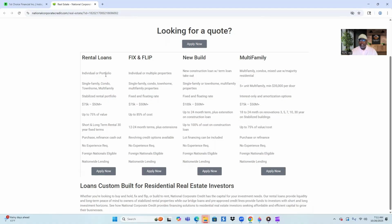There's a big difference. Some places will do 85, 95% of the purchase price, which means you still have to come with 10% down if you're doing 90%, or 5% down if you're doing 95%, or whatever the case may be. Our lenders would do 75% of the value. So the value of the property may be much higher than what it's selling for. If that's the case, then you're 100% covered on your loan. You don't have to come with any of your own money. That's huge.